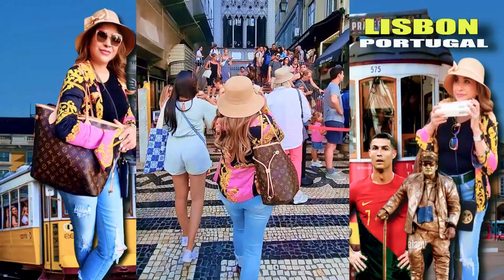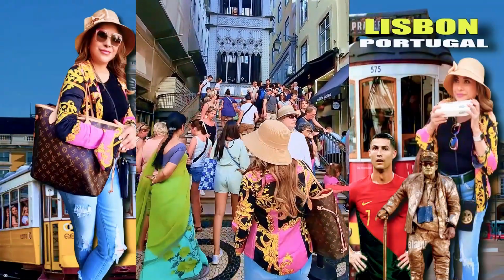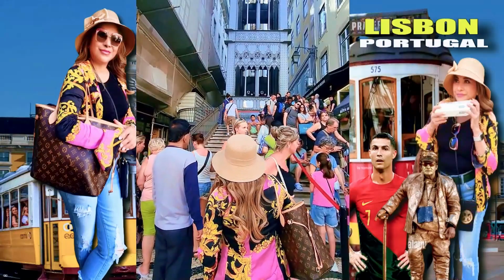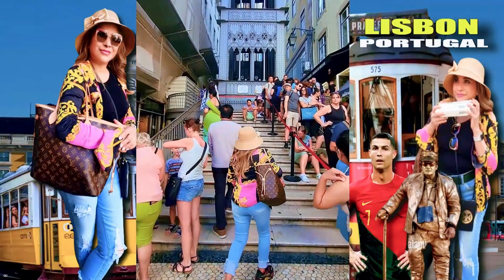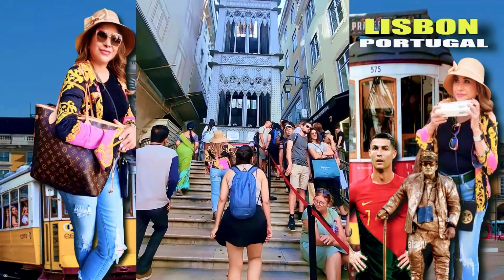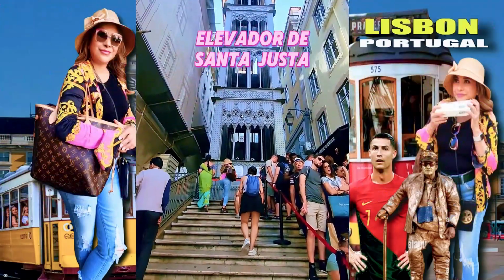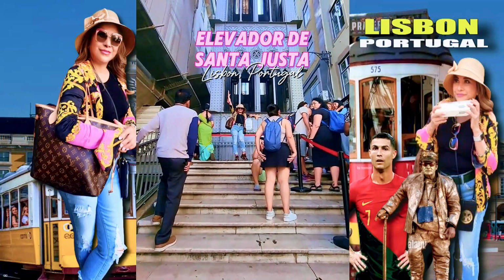As you ascend, Lisbon unfolds beneath you, revealing its red-tiled rooftops, the Tagus River, and historic sites like the Carmo convent ruins. At the top, you'll find a viewing platform that offers a 360-degree panorama of the city. Whether you're a history buff, a photography enthusiast, or simply looking to experience Lisbon from a new perspective, the Elevador de Santa Justa is a must-visit.